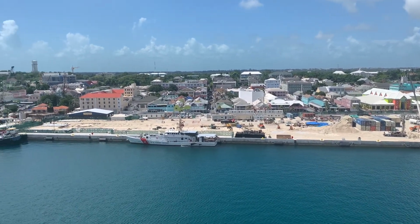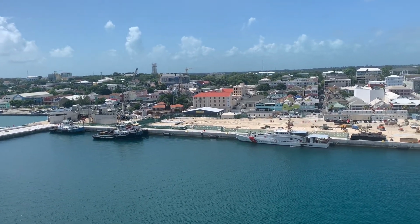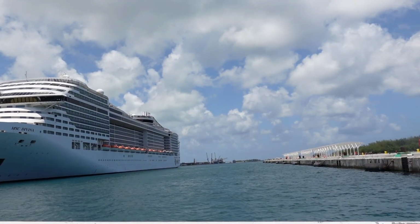And we started to just get views. We're pulling into the dock. This is like what the island's looking like as we're pulling in. And then we get off the boat and it's so beautiful. Like, look how big the boat is.